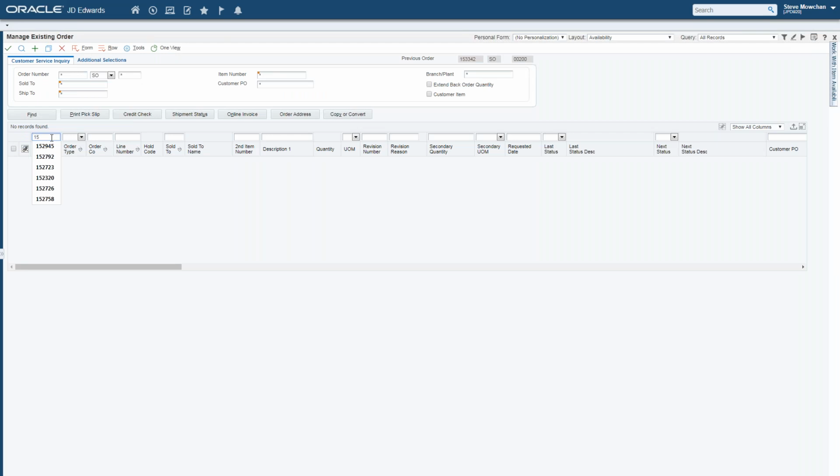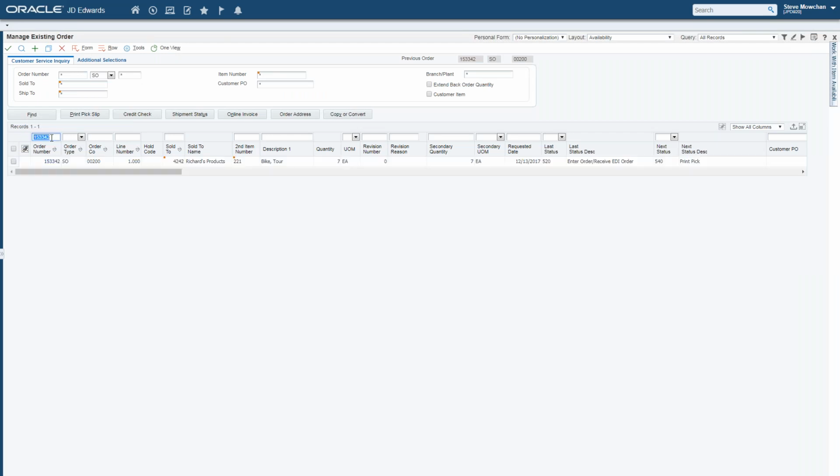I'm going to look that order up. Okay, so I mentioned statuses briefly. This is how JD Edwards flows sales orders, work orders, purchase orders through the system. This is all configurable, how many steps you want the order to take, and the ability to see what step in the process the order might be at.